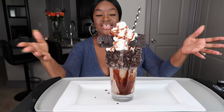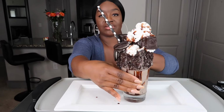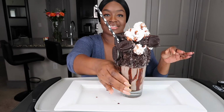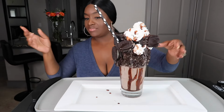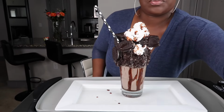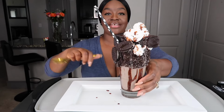Hey y'all, and here is dessert. It has some Oreos and stuff on it. It's supposed to be this way. So this is so cute. I'm so happy and I'm so excited about this. Where's my spoon? I don't even really know how to eat this.